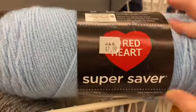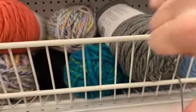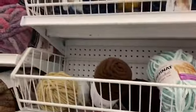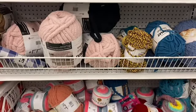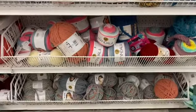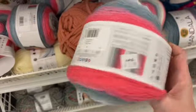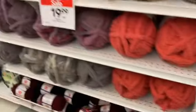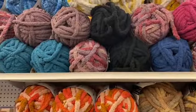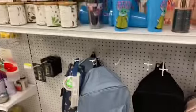Red Heart Super Saver. How is that a sale price? And I looked for a sale price and that was it. $7.99. Yeah. So at this point I was real over the store, but I was waiting on Finn to get his fabric. So I continued to look. $7.99 for Red Heart. I can't, y'all. I cannot. And these were $7.99 on sale. So they're $9.99 regularly. They're $7.99 on sale. So yeah, there's the brunette. All these pretty colors are $20 a ball. I mean, I guess so, but I don't know.